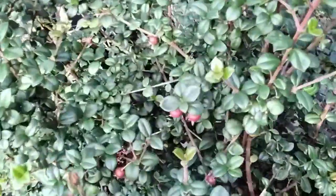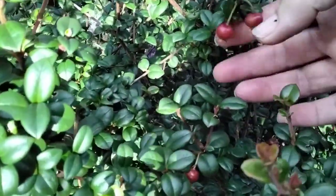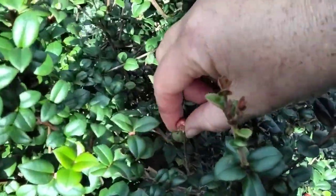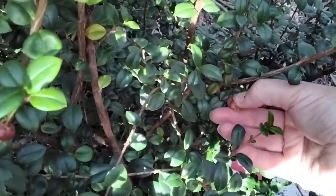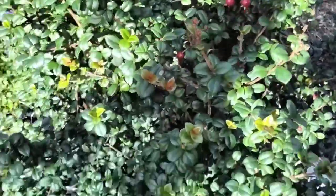Chilean guavas, look at that. Don't they just look beautiful? Not quite ready yet because they're still slightly hard. They need to have a little bit of give in them. They're not ready yet. Let's hope the birds don't see them.